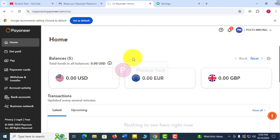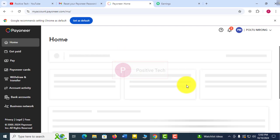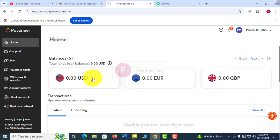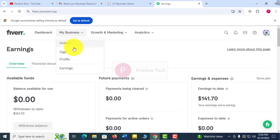If I go to my Payoneer account and refresh it, just a minute, the money is not coming into my balance yet, because they showed me it will arrive within one day. If I go to my business here, it's already done, okay.